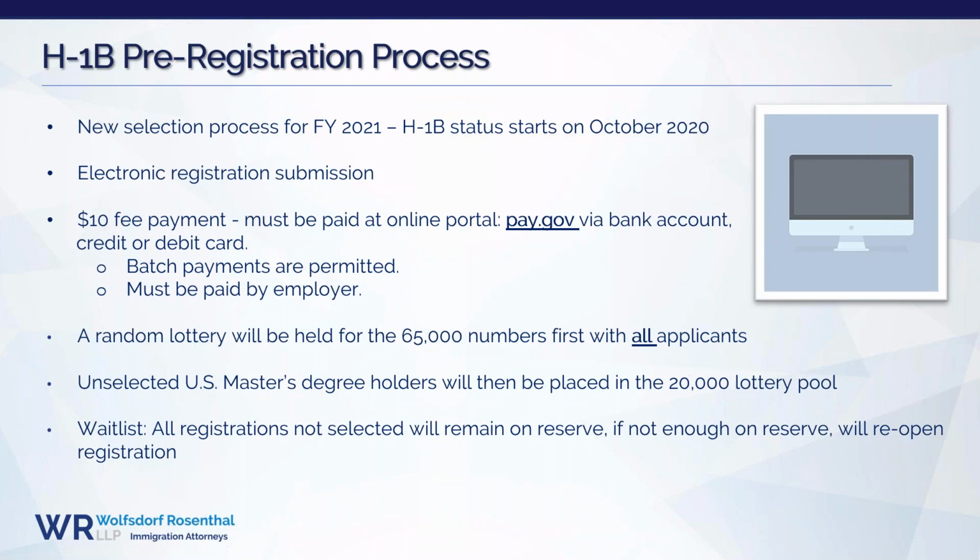Okay, so once they conduct the lottery, notification that the person was selected will be available in the portal. In the portal as well, there will also be a notice that needs to be printed and submitted with the USCIS H-1B petition filing, confirming that they were selected under the lottery.